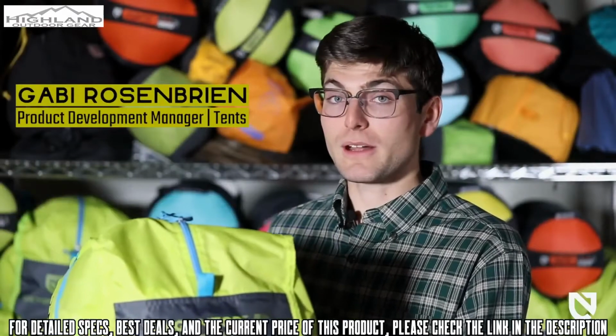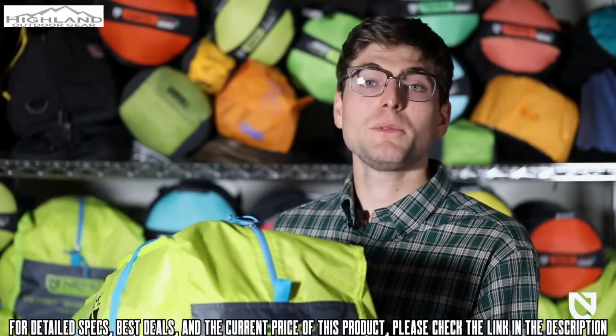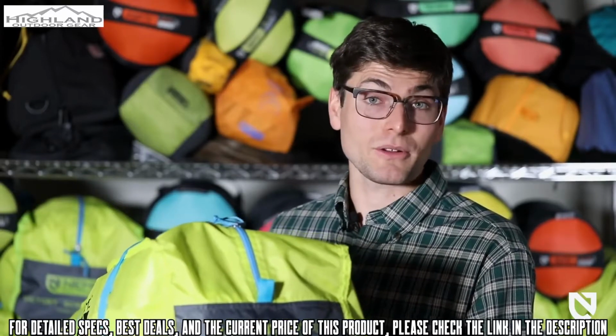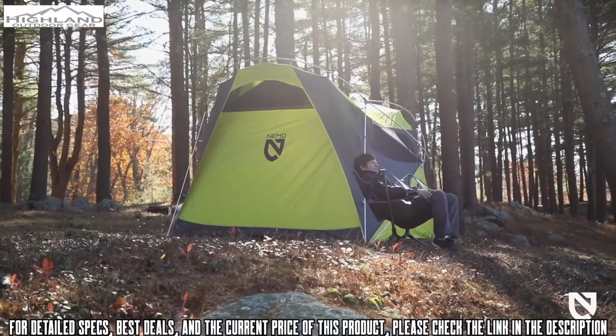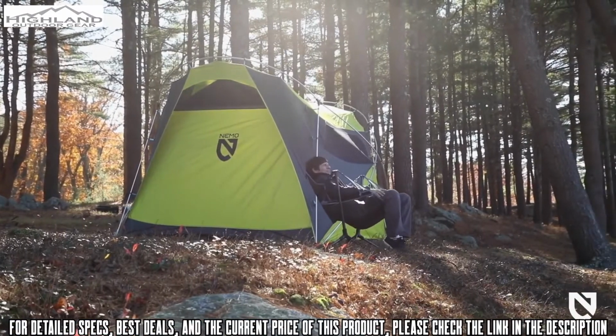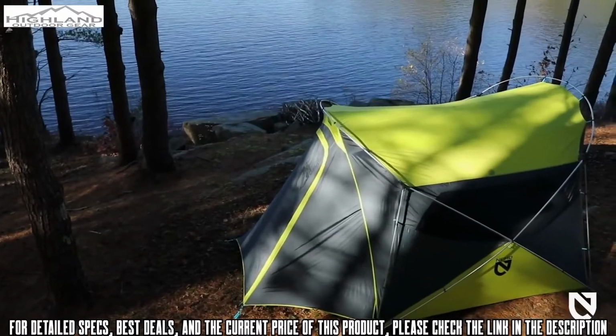Designed for an intuitive setup, palatial comfort, and impeccable weather protection. Available in 4, 6, and 8-person models, WagonTop takes trailblazing design into the future. Its unique shape is visually appealing and affords standing height roominess from the entryway to the interior for unparalleled comfort.